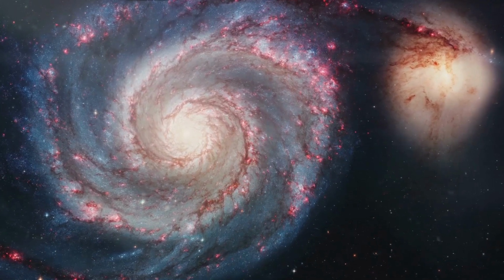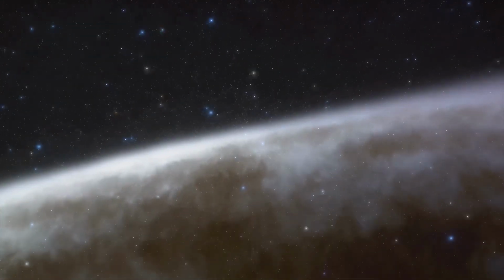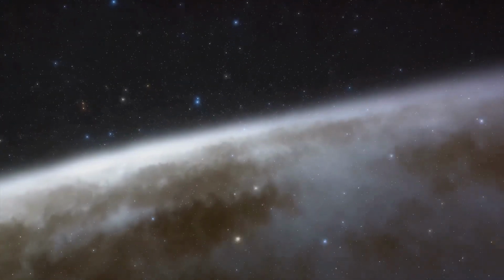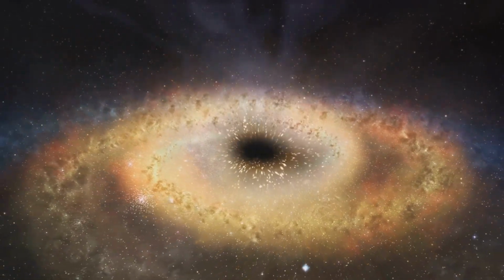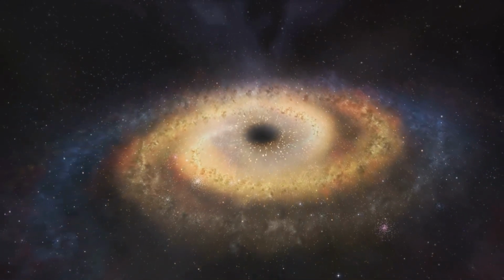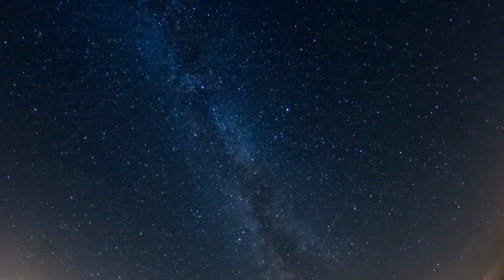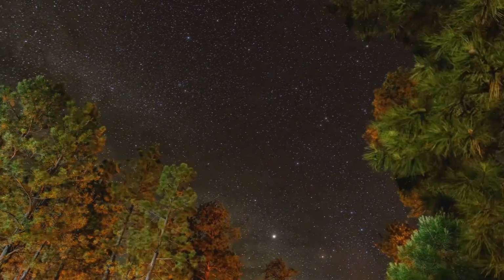Now, imagine the heart of our galaxy. It's a dense central bulge, a bustling hub of stellar activity where stars are packed much closer together than they are in the spiral arms. This bulge is thought to harbor an enormous black hole, a silent and invisible behemoth around which our galaxy spins. So, while we may be living inside the mystery, we're not entirely in the dark. Through science and observation, we've managed to map our grand cosmic neighborhood, the Milky Way.